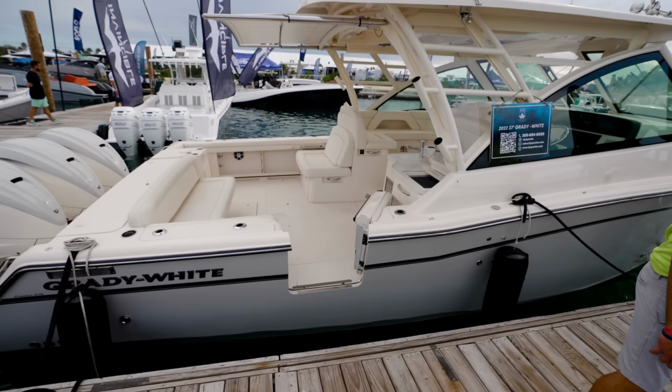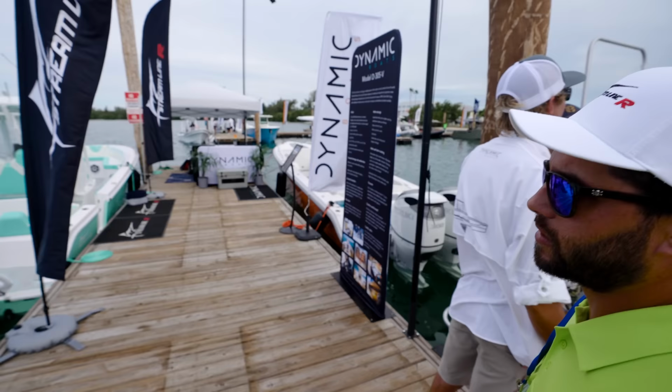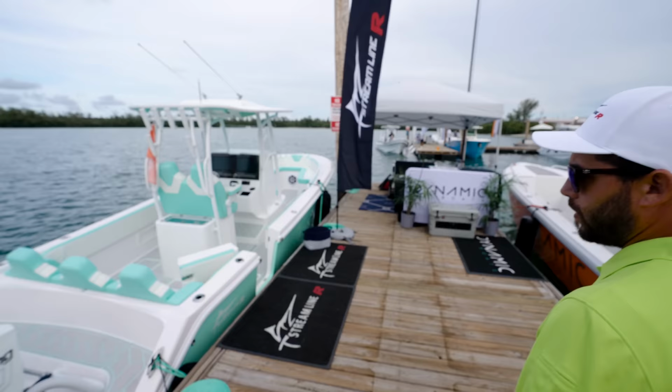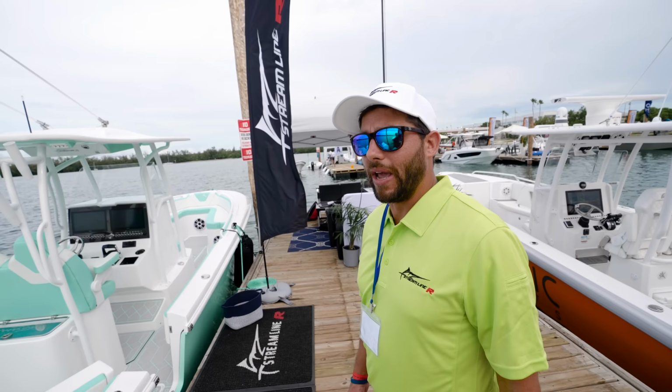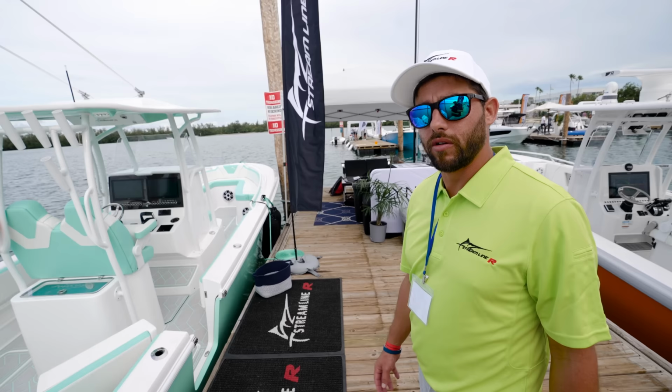Let's go. 2023 Streamline R reinvented. Okay, what does reinvented mean? They're rebranding to new owners. So the old owners are not the same owners now? Correct. So where are you guys making them now? They're made here in Florida, a new factory with new owners.